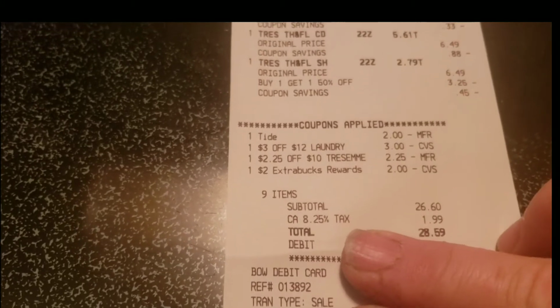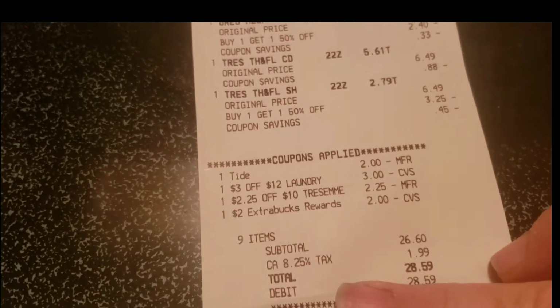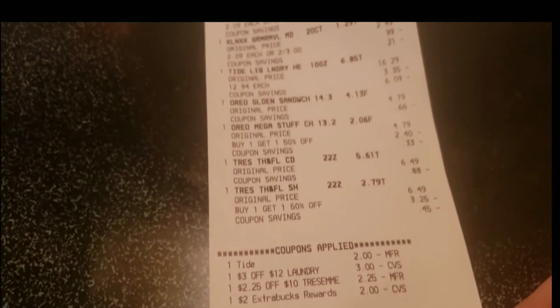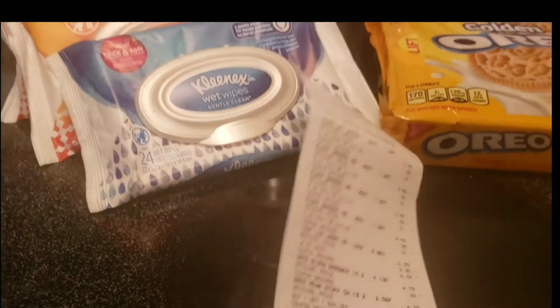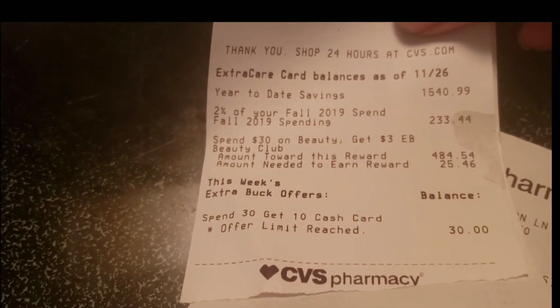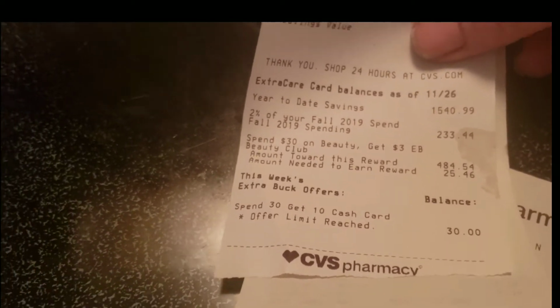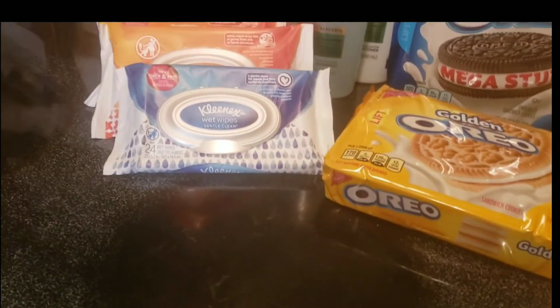So it came up to $26.60 and then with the tax, $28.59. And then I got $10 back for that, which I was excited about. See, because at the end, like I always show you, it tells you what you got. Spend $30, get $10 cash card. There it is. I spent $30, I got a $10 cash card. Kind of cool.